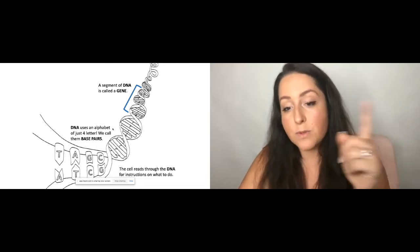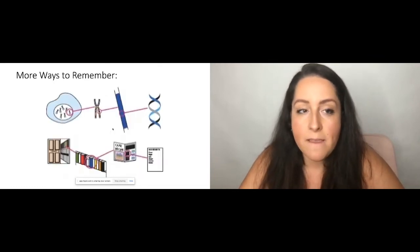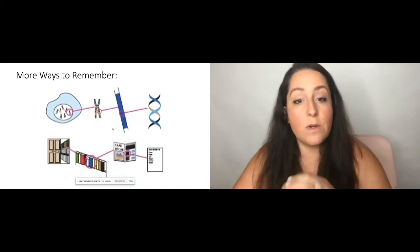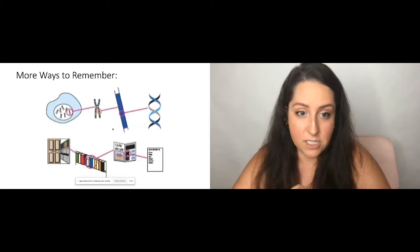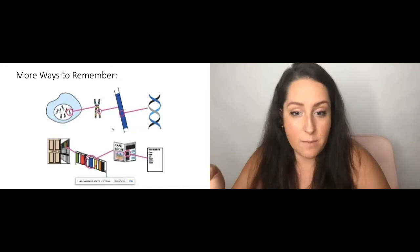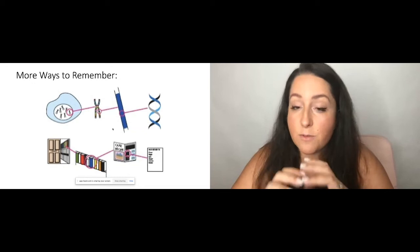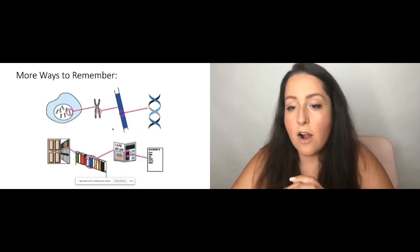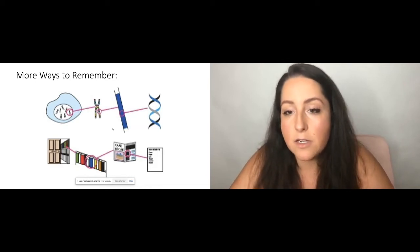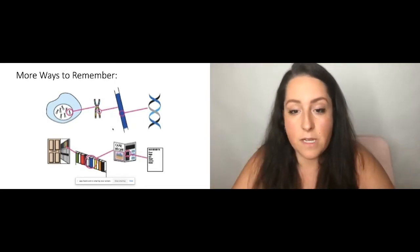The cell reads through the DNA as the instructions on what to do, kind of like a recipe. The way I like to describe this is that every cell has its own library of genetic information, and every chromosome in the cells is like a book in the library. If we think of the books as recipe books, then every gene is a recipe in these books, and our DNA or our base pairs are basically the ingredients. They tell the cell what ingredients to use for these different recipes.